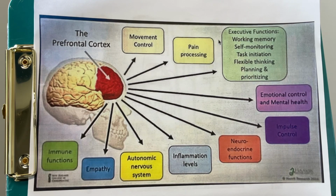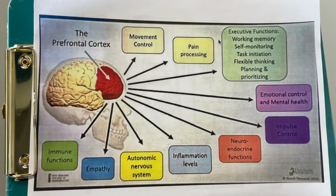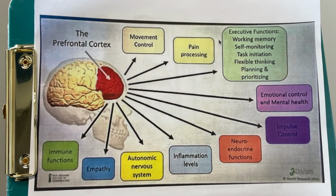And we knew with a chiropractic adjustment through Dr. Heidi Haavik's research that when you do a chiropractic adjustment, especially in the cervical spine, it really, really integrates and lights up different neural connections, especially into that prefrontal cortex, which is really, really awesome. And you can see how important it is for all these different things.